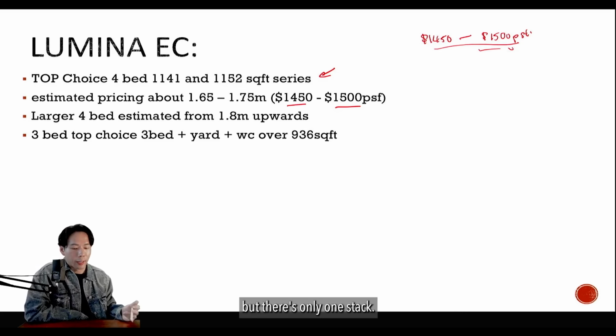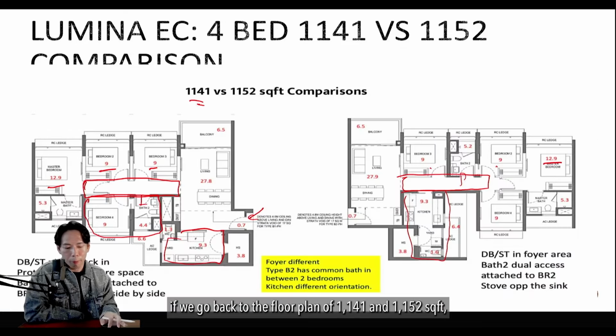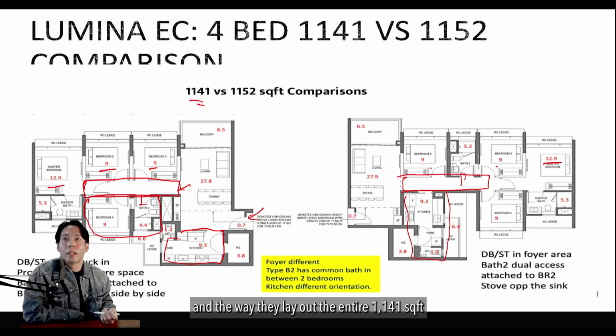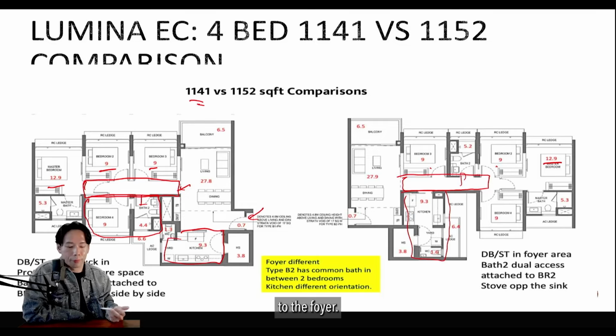only one stack. So remember I was sharing with you all earlier on, if we go back to the floor plan of 1141 and 1152 square feet, a bit more functional in terms of a layout, where the foyer is shorter, and the way they lay out the entire 1141 square feet, it just feels much more practical in a sense. So for the 1152 square feet, a bit more space is wasted into the foyer.